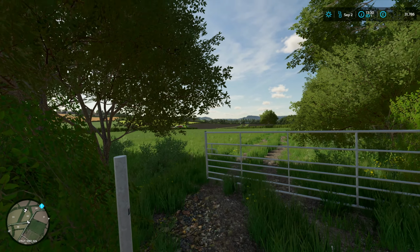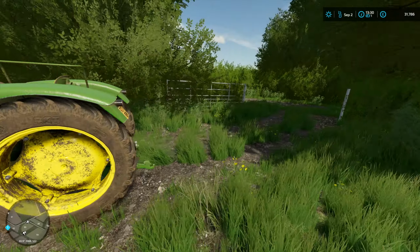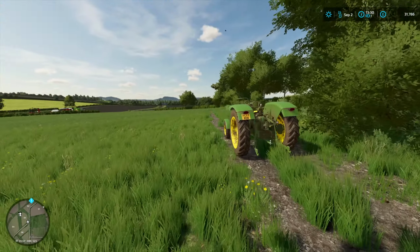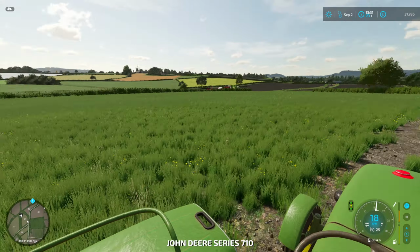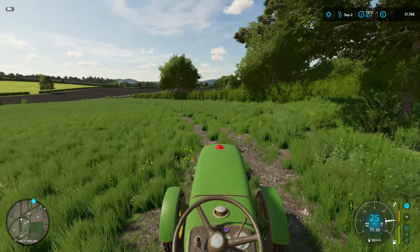Okay. Let's take a look. I don't know. Maybe there's more than one gate that leads to this field? But anyway, this should do. Okay. I think we have made it.